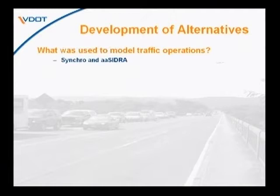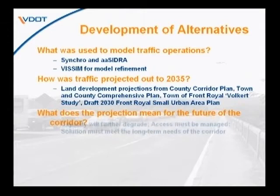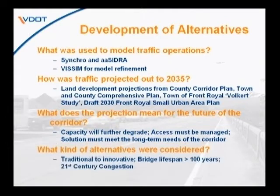Several traffic simulation programs have been used to analyze alternatives needed to accommodate future traffic volumes. Traffic projections were developed using a host of resources and plan documents. The traffic projection for the corridor is significant and will mean that capacity will further degrade. In order to protect the solution that is advanced to construction, it is imperative that this solution meet the long-term needs of the corridor. As such, we have considered a wide array of alternatives that take into account the sizable investment and lifespan of the needed South Fork Bridge reconstruction.